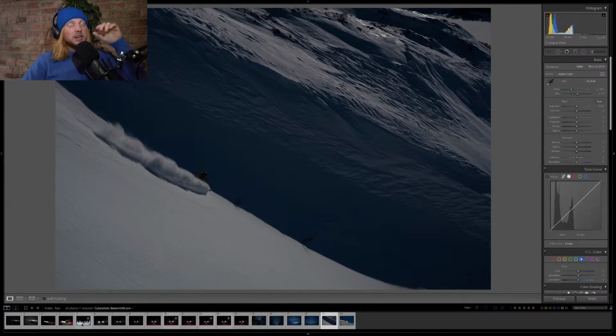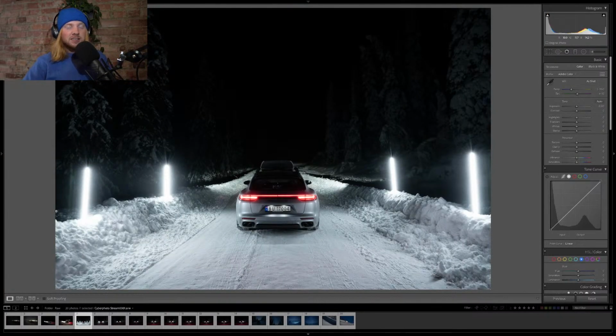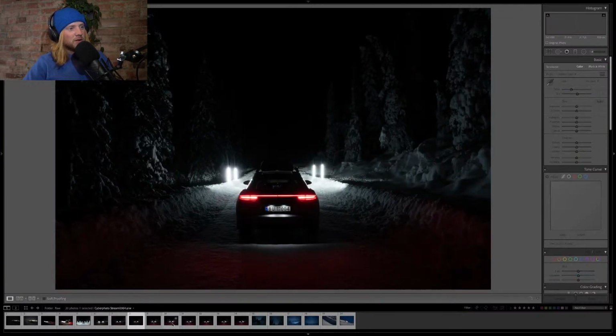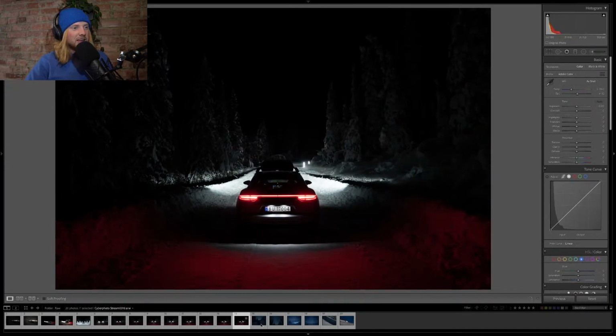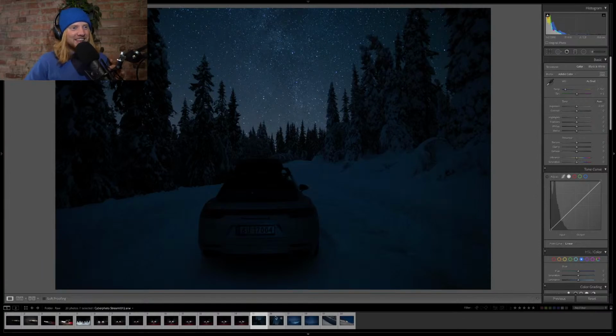The next one we're going to edit is pretty complicated, I warn you. It's a Porsche Panamera Turbo S. This is the first photo, and we're going to be combining at least 5 or 6 of these, maybe 10 actually. I'm going to show you how to stack all these photos, bring all these lights into one photo, and take one awesome photo out of 10 of them. It was an awesome night, and I've edited it before and was super proud. Maybe this time it'll be even better because I have practice and an audience.